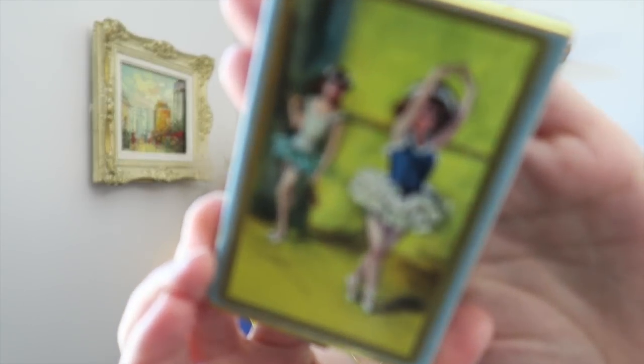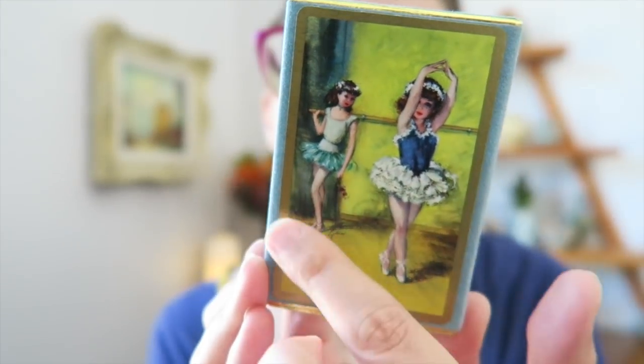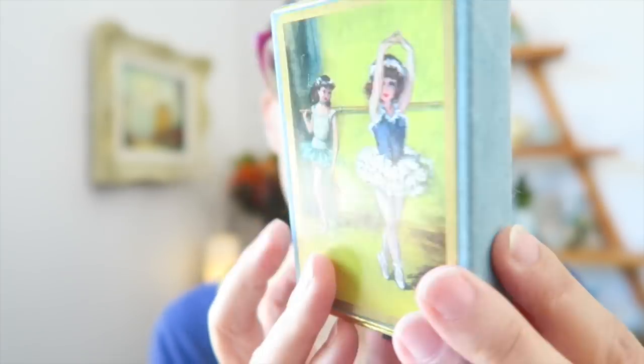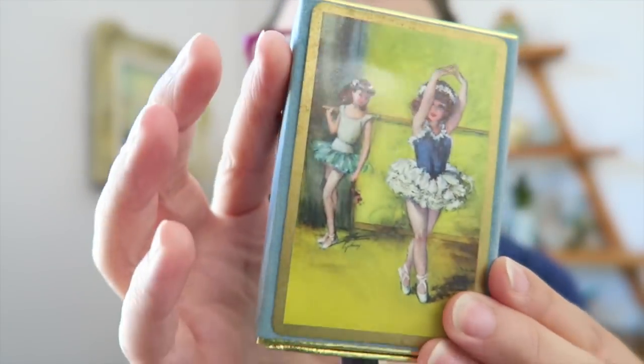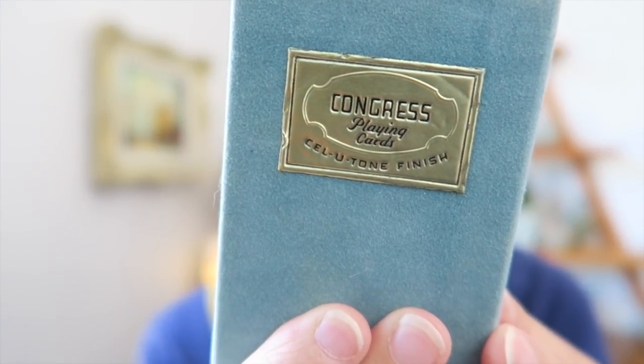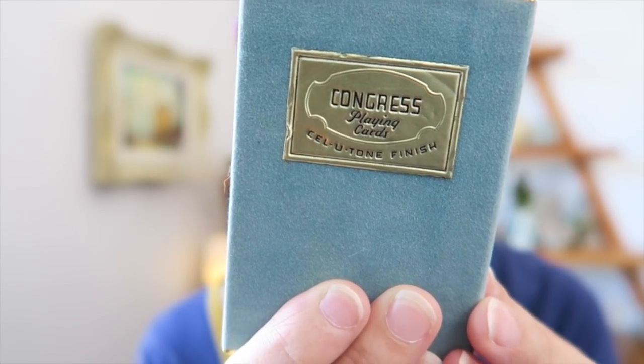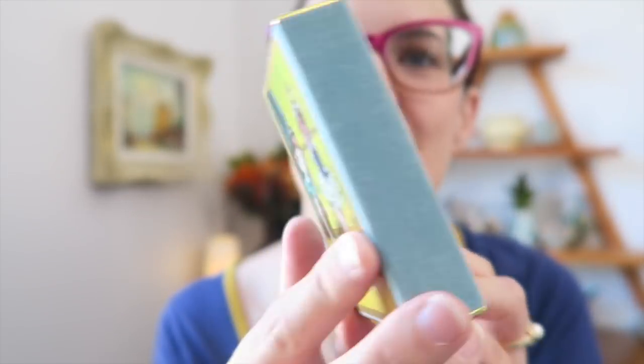So the first thing that I found was this little set of playing cards. It's sweet little ballerinas there with the green in the background. I love that image. And it's in this really soft velvety kind of box. And on the back there it says Congress playing cards. What does that say? Cellutone finish. So anyway, I thought that was really neat.